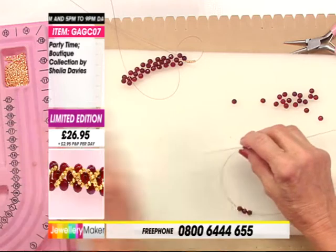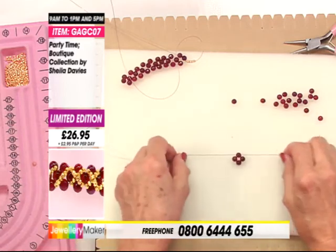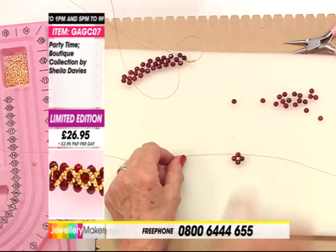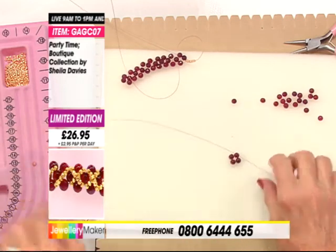So that then gives you that shape there, which is like a short diamond, isn't it, really? You know what I mean? The sort of shape of it. But it could be a cube, because if you do it that way, you can make a heart with it.